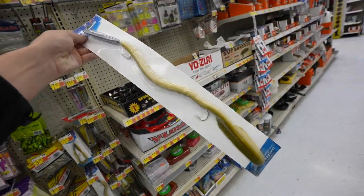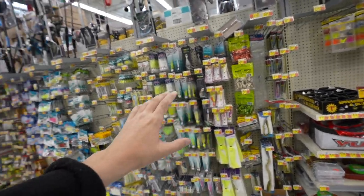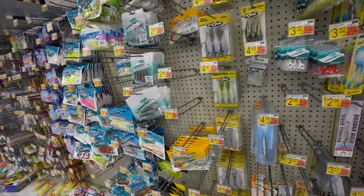Should I just buy this? $15. Should I just buy like three of these? Look at that lip on that thing, dude. So yeah, pretty much this is the whole saltwater-ish kind of section.